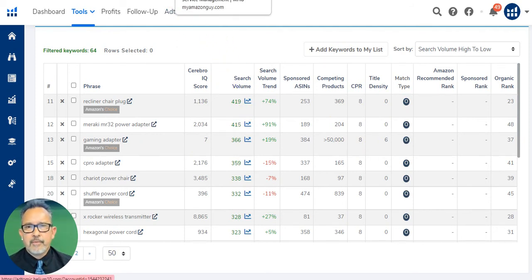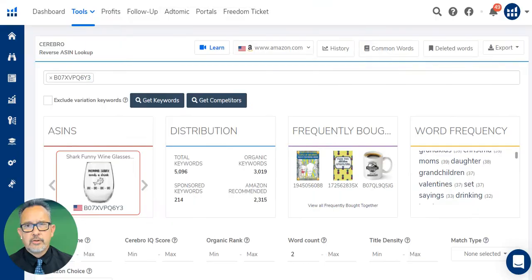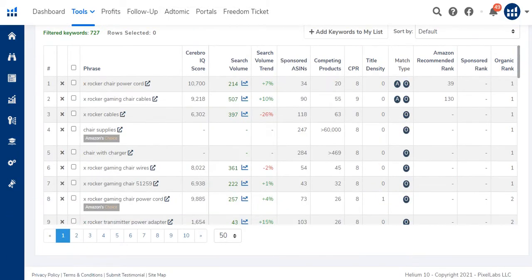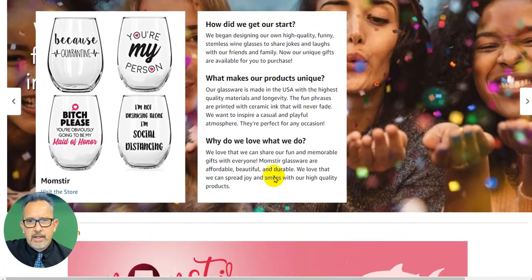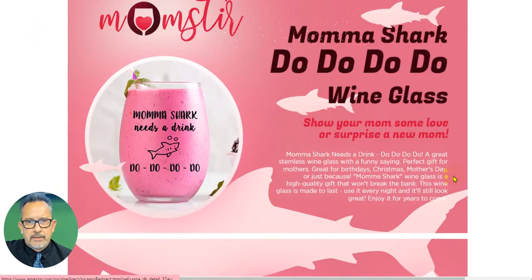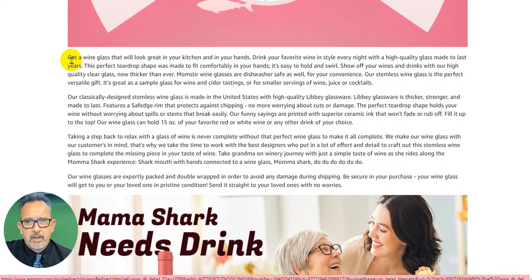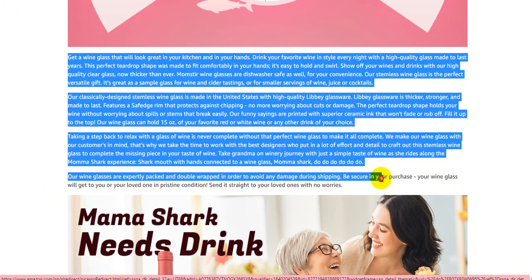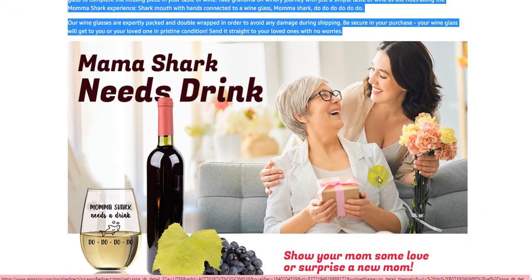Another thing is building up your A+ content, which is what I highly recommend for you to do to sell more products, and I'll show you our wine glass example here too. This is where we don't just show all of the wine glasses that are available. We use infographics to draw people into the listing. The best part about A+ content is all of the search terms and crawlable content that it allows too.